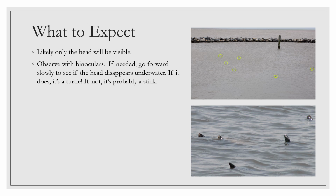Observing with binoculars can be helpful as it allows you to more accurately identify whether they're terrapins or sticks. If you're doing the water-based survey, you can paddle forward a little bit, and if the head disappears underwater, it's most likely a terrapin. If it does not, it's probably more likely to be a stick.